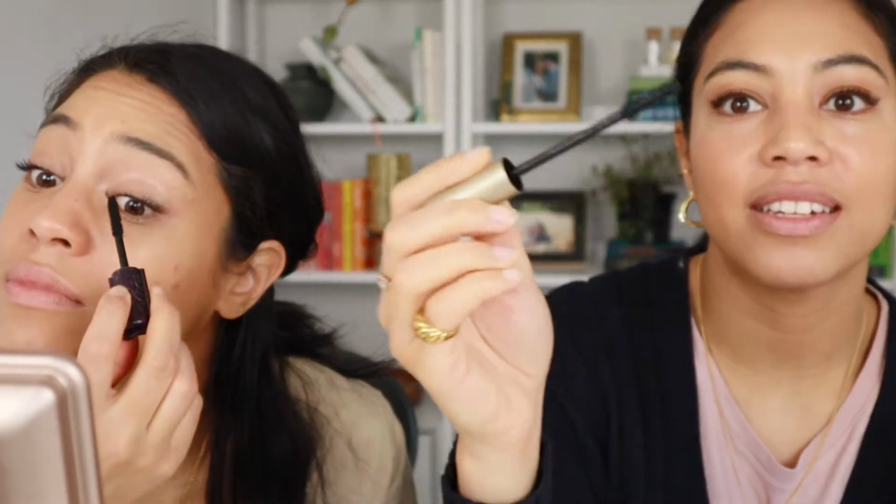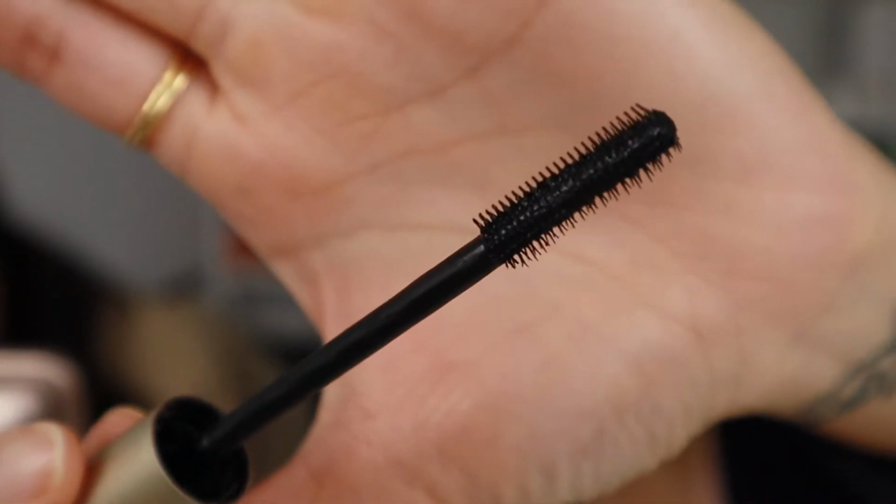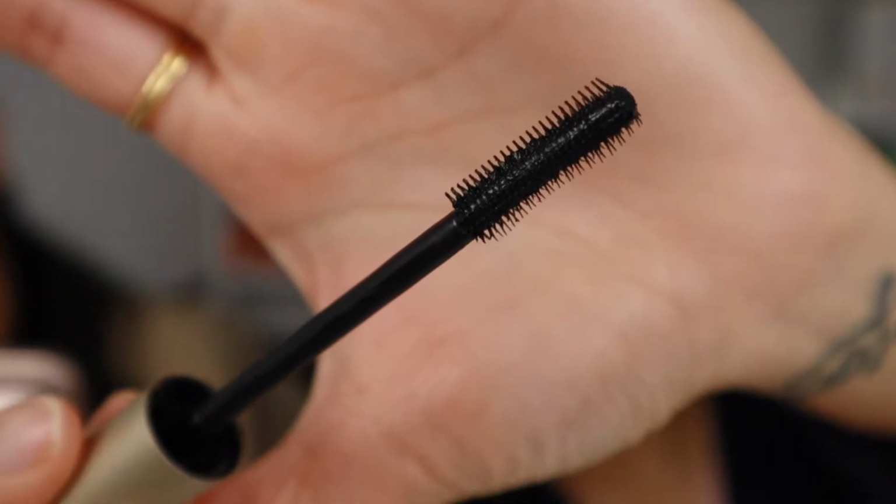Okay, I'm using my Ilia mascara in the color After Midnight. This is also a clean beauty brand, the same brand as the blush that I used, right? Mm-hmm, yeah. The cool thing about this mascara is that it has normal bristles and then it has this comb. Do you see the comb on the top? I use the normal bristles first and then I use the comb to fluff out my lashes a little bit more.